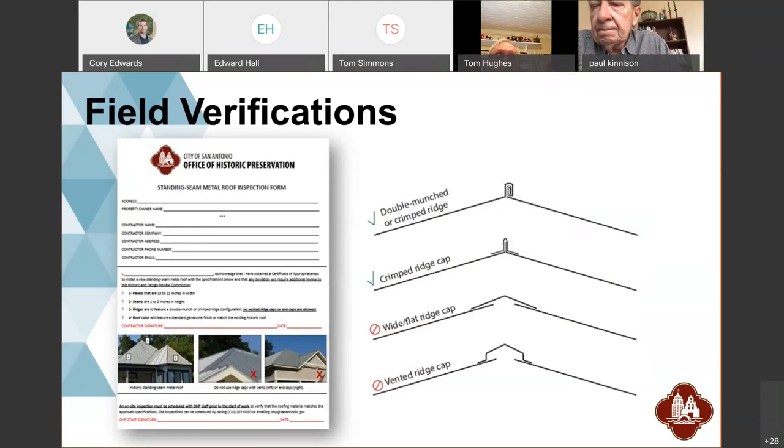So we found that we get better results if we work on the site with the contractor before they do the installation with this form. We're verifying that they understand the stipulations and are willing and able to complete them. And if not, then we send them back to HCRC for clarification of what the proposed seam detail would be.